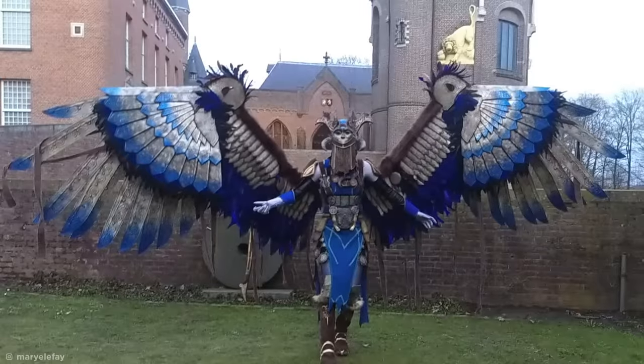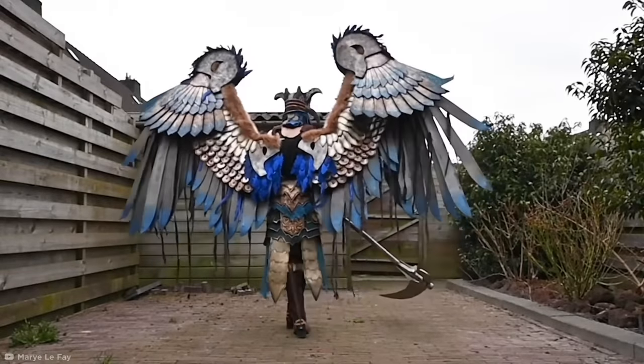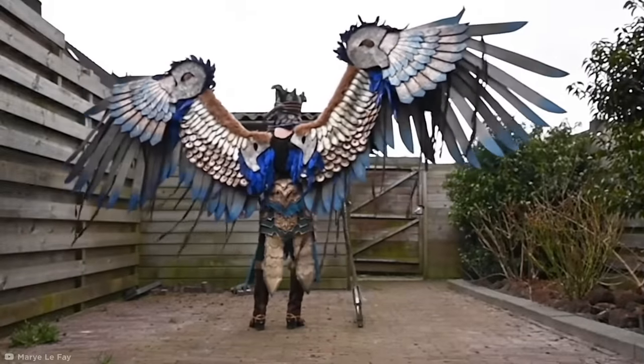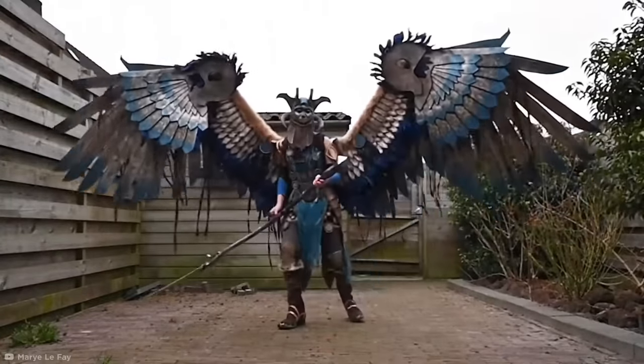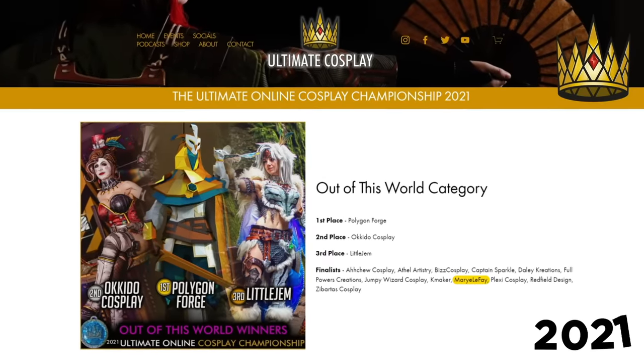With a combined wingspan that reaches 13 feet, these angelic wings move with the help of simple electrical actuators, bringing the total weight of the costume to 26 pounds. This cosplay is so god-tier that it flew Mary into the Ultimate Online Cosplay Competition Finals in 2021.